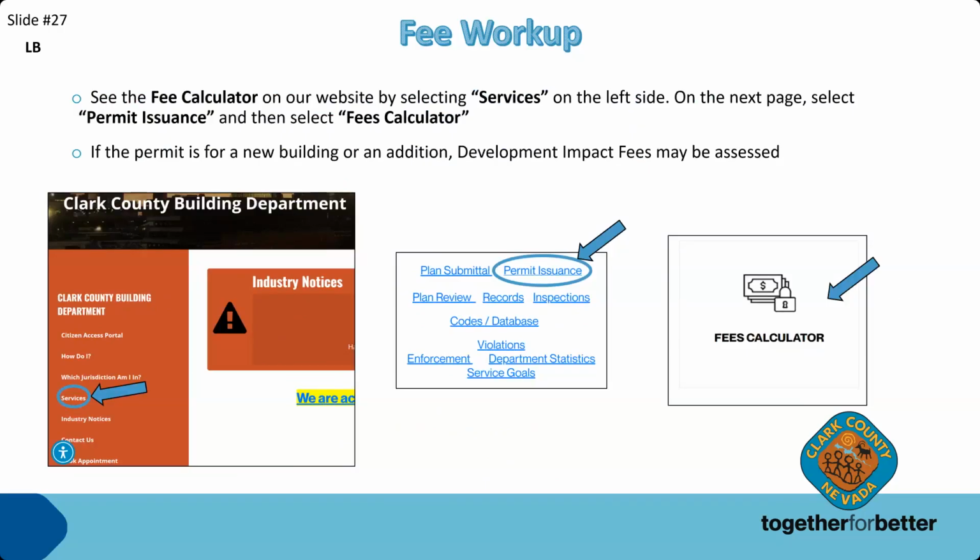If you would like an estimate of the permit fees, there is a fee calculator available on our website. Go to services, to permit issue, and then select fee calculator. From there, you will be able to enter the proposed valuation for your project, and it will provide you with an estimate of the permit costs.